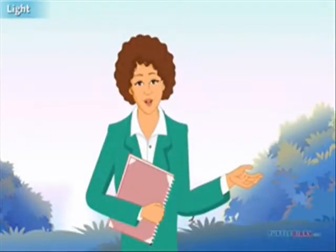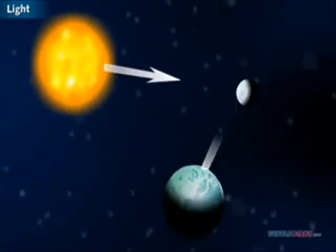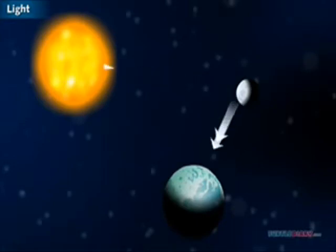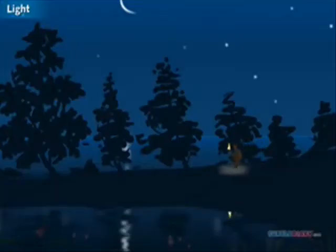What is another natural source of light? The stars give off light too. They are like the sun, only much farther away. What about the moon? The moon gives no light of its own. It reflects the light of the sun, giving us some light at night when we don't see the sun's rays. Fire is also a source of light. Long ago, people used fire to see in the dark. They carried torches or candles.